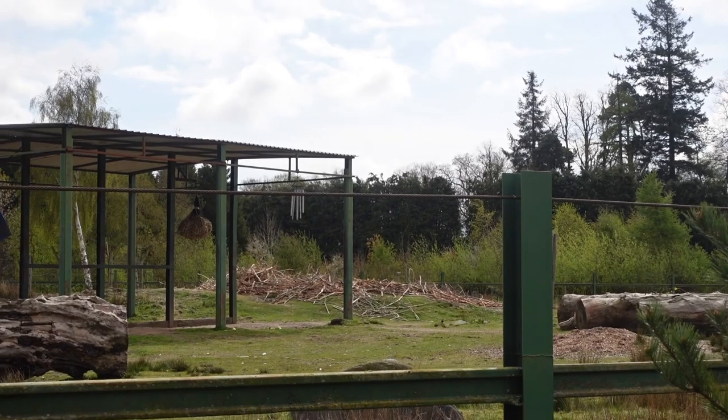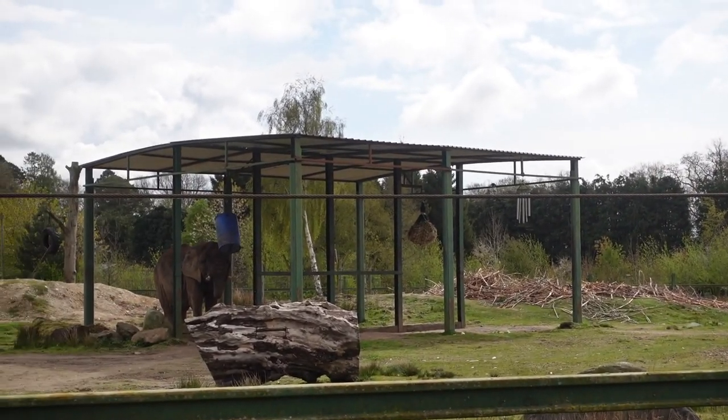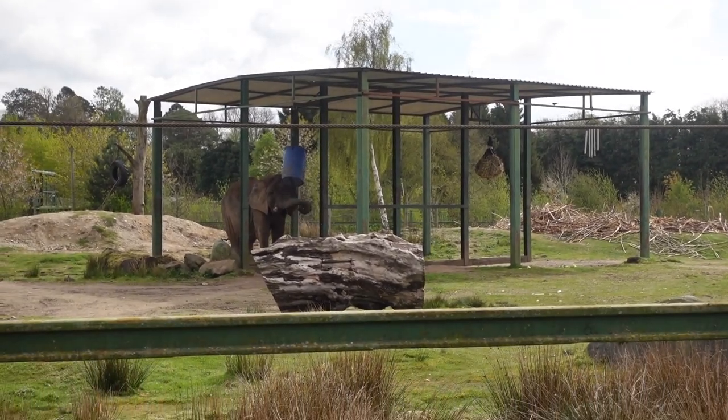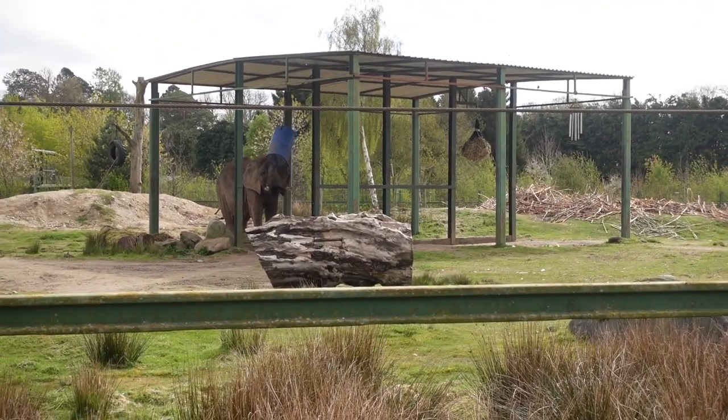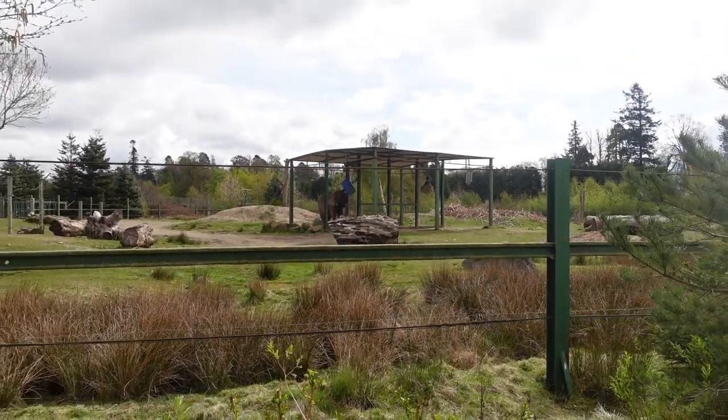Little wind chimes up there as well. See them there. So hopefully we can get on to the boat trip today. The boat trip reminds me of the Jungle Cruise in Walt Disney World, one of my favourite rides in Walt Disney World. I'm not sure if it's running or not. I'm going to go have a look and see if it is, and if it is, try and get on it.